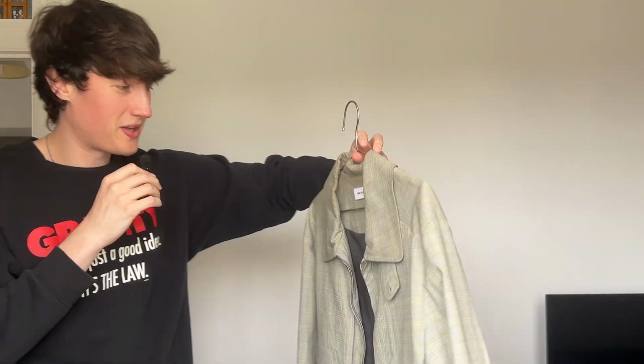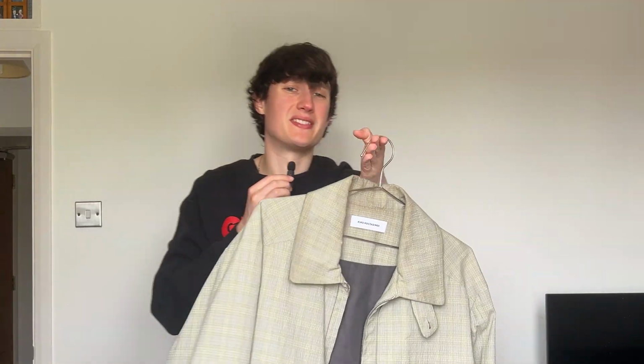And again, shock, another piece from SS23's Lasso, and it's the Murad jacket. This is, I think, my favorite piece I own from the brand.